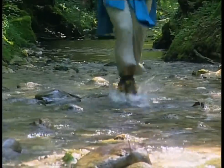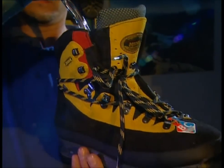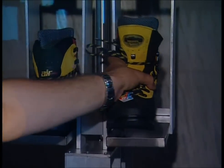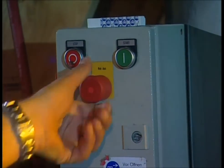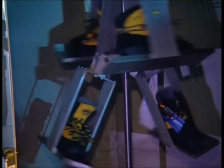These test conditions mimic the kind of wear and tear they'd experience in real life, but the next test quite literally pours on the pressure. Yes, the tester is filling the boots with water. He will then place them into a centrifugal machine which will spin them at 240 revolutions per minute. This is designed to simulate up to 10 times normal pressure on the seams and joints of the boot. This tests whether they really will take the strain. Any leaks, and it's a fail.